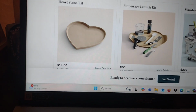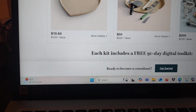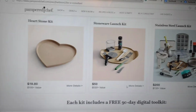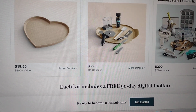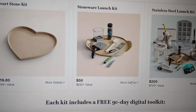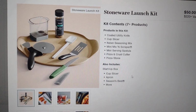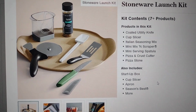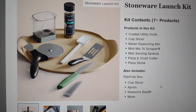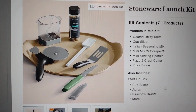But that gives you a cheap way in if you're kind of non-committal and not really sure what you think about this opportunity. That might be perfect for you. This was the option that I had available, which I gladly chose because one, I love pizza, and two, look at all the extra little stuff you get in there.